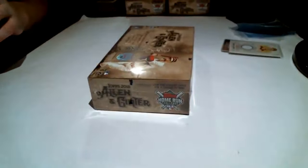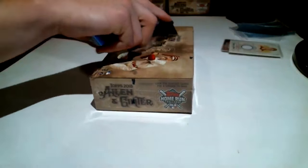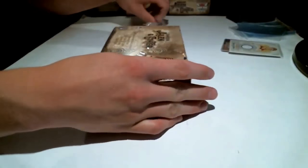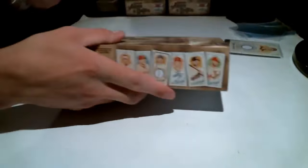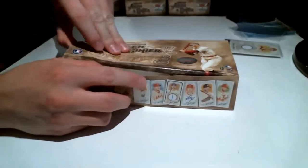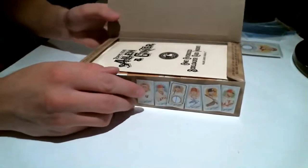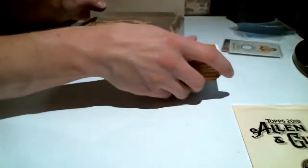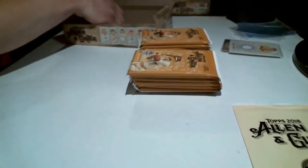On to box two. Okay. It makes sense if you can. I know in Gypsy Queen you could, but I don't know about Allen and Ginter. From a bowl made out of his beard, that is absolutely strange. I have never heard of that guy before. Empty box.